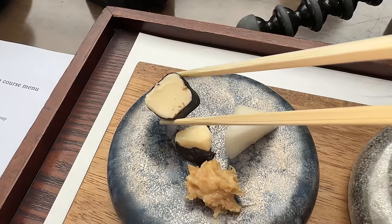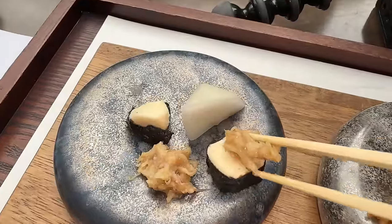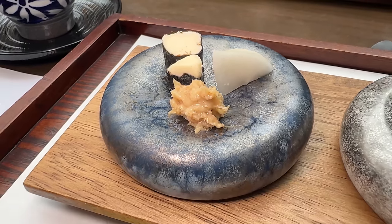And on this stone here, there's cream cheese pickled in saikyo miso. Put a little miso on that. Oh wow, that is like the ultimate food combo. Cream cheese and miso. That miso is pretty much a flavor bomb. I think there's some meat in the miso too. That with that rich cream cheese, amazing.